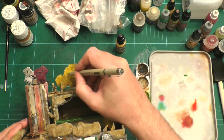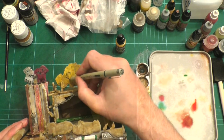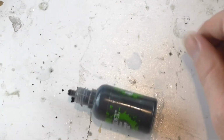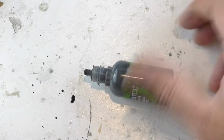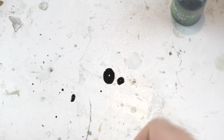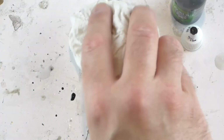I want to just pick out the details of the actual text on the sign each here, so I'm just using a pigment pen. I want to pause to share a technique about how I use washes. Spilling Nuln Oil has become a bit of a meme, and it's still possible with a dropper bottle, although you have to be kind of violent with it to get it to come out. But yeah, listen, even this is just unacceptable. So let's come up with a better solution.